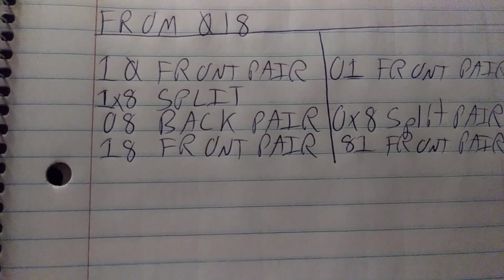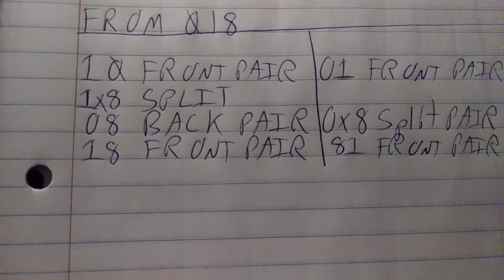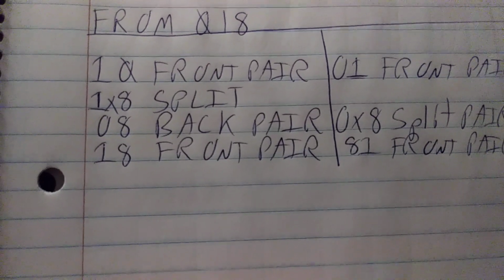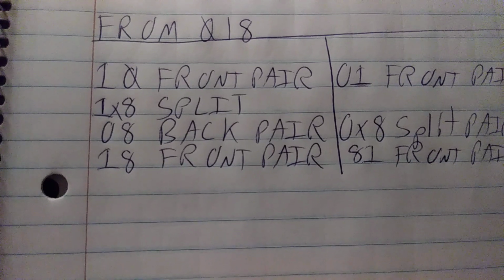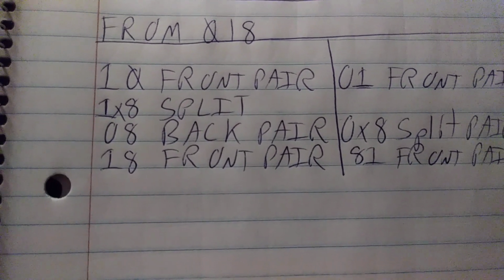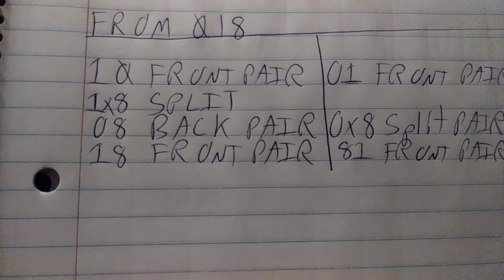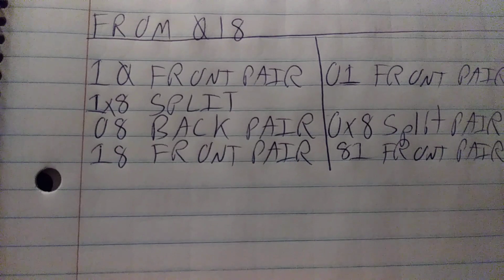Keep in mind that these might show up as reversed or in a way I have not thought of yet. So just for a couple examples, that 1x8 might show up as an 8x1 split, or you might have a 1-0 back pair or a 0-1 back pair and so on.